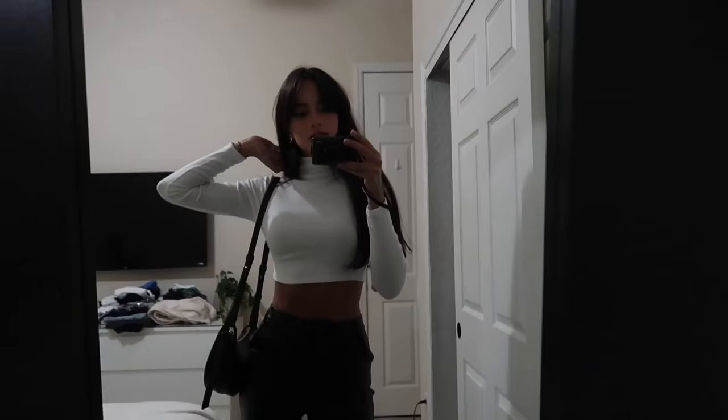Let's go. So this is the outfit. My top is from Princess Polly, Meshki, and Polen. And my boots are downstairs, so yeah.